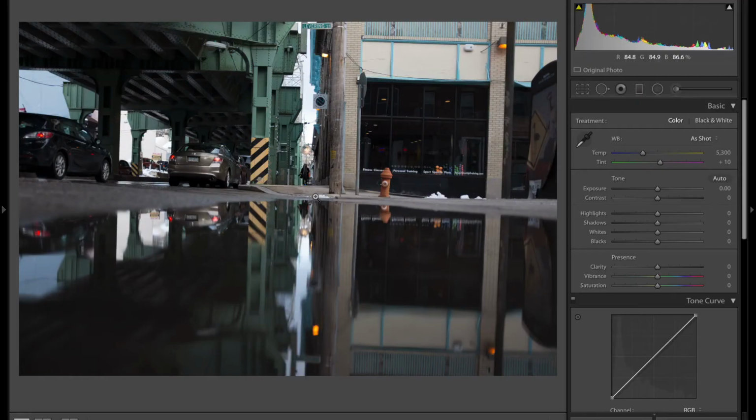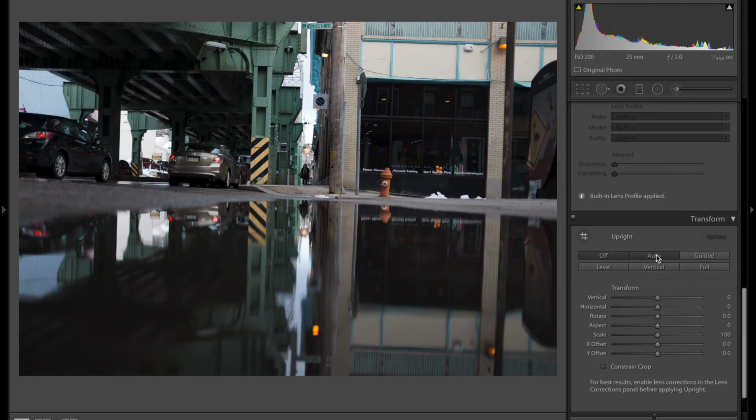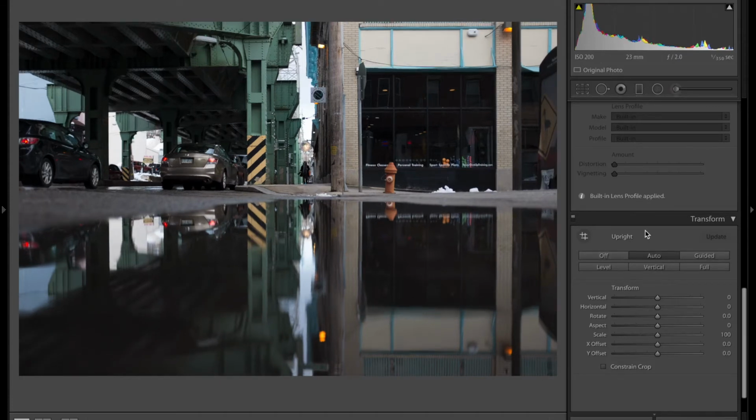All right, so here we are in Lightroom, and this is the raw file that I've got in front of us. The first thing I noticed is how bad of an angle I was holding the camera at. So I'm gonna go down into transform and just hit auto, and I'll just kind of straighten things up a little bit more for us.